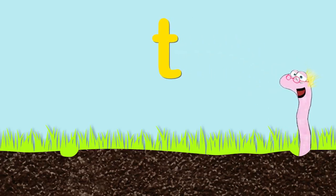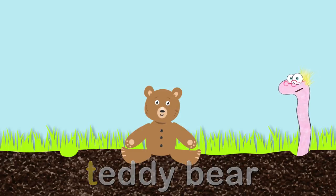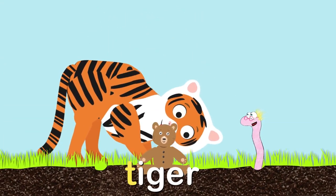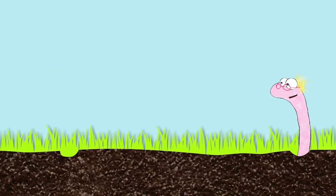It's a T. Ooh, what's this? Looks like a teddy bear. T is for teddy bear. Isn't it cute? Oh no! T is for tiger, and it's mistaken the bear for one of its cubs. What's next, I wonder?